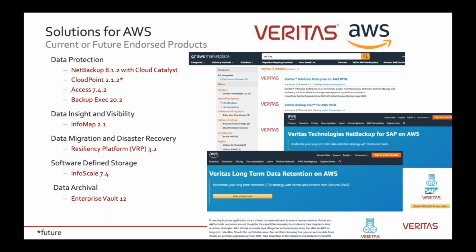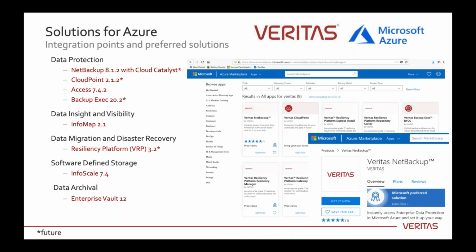And it's a similar kind of thing on the Microsoft Azure marketplace as well. You see that Microsoft have us there as a preferred solution for NetBackup. Our products are up there on the marketplace. You can deploy them using ARM templates. They have a slightly different program for working with technology partners. They're not necessarily endorsed as such. But you can see we've got a large presence here, and we're doing a lot with them all the time.